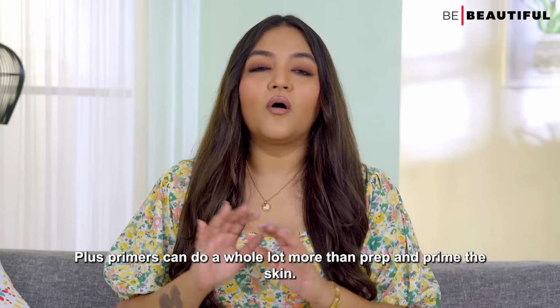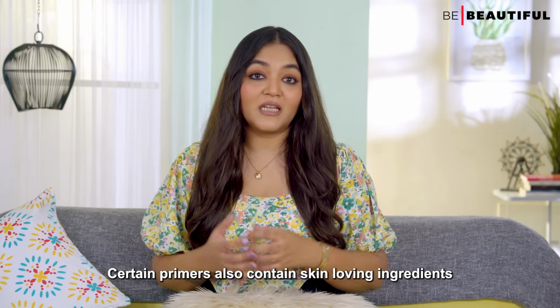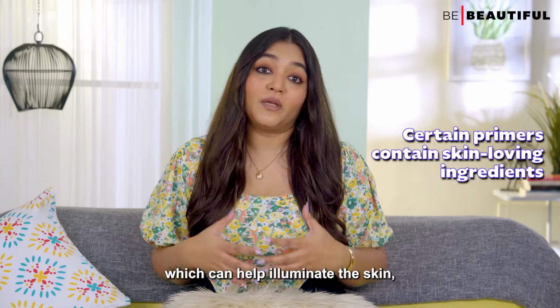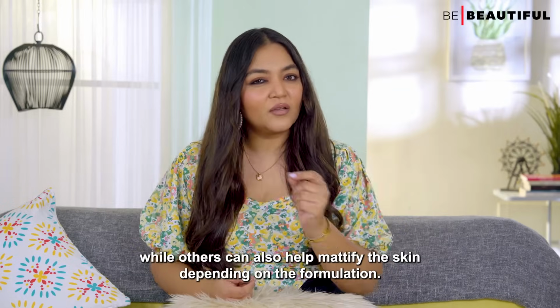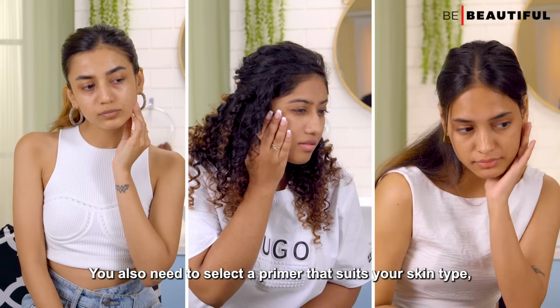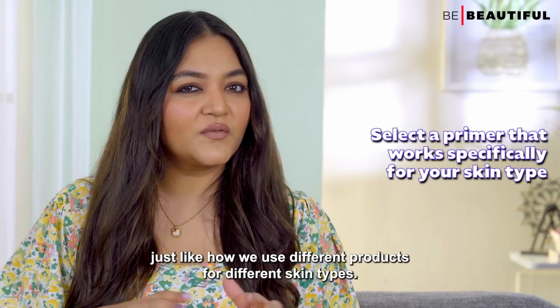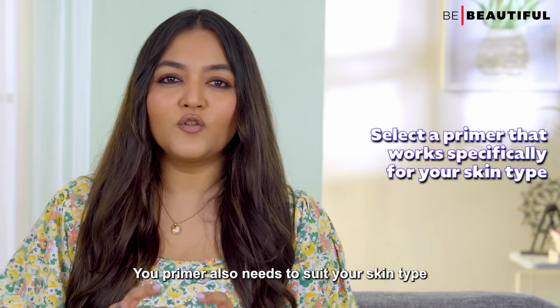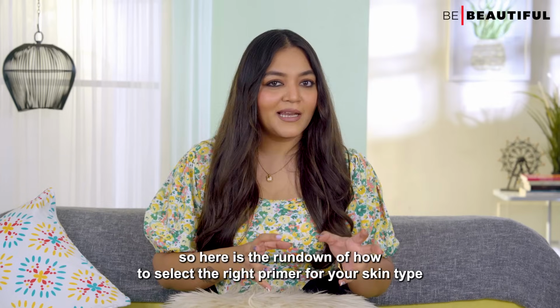Plus, primers can do a whole lot more than just prep and prime the skin. Certain primers also contain skin-loving ingredients which can help illuminate the skin, while others can also help mattify the skin depending on the formulation. But simply knowing this about the primer is not enough. You also need to select a primer that suits your skin type. Just like how we use different products for different skin types, your primer also needs to suit your skin type. So here is a rundown of how to select the right primer for your skin type.